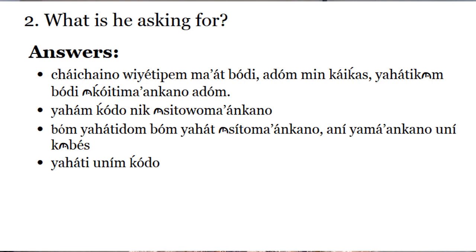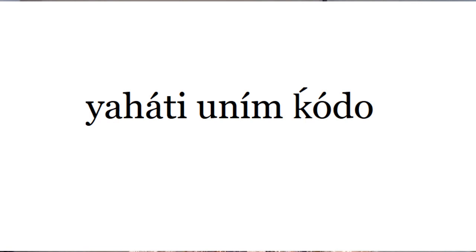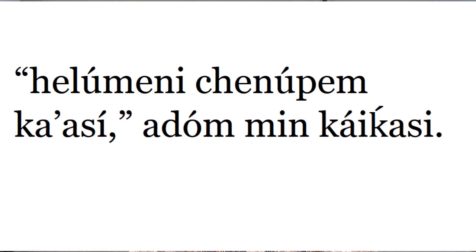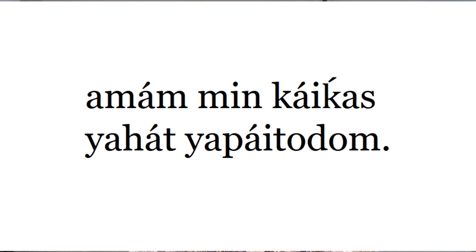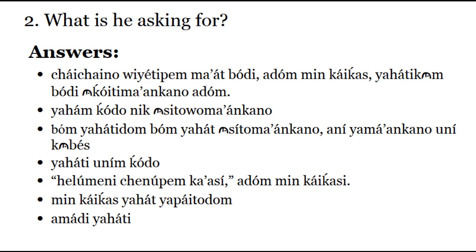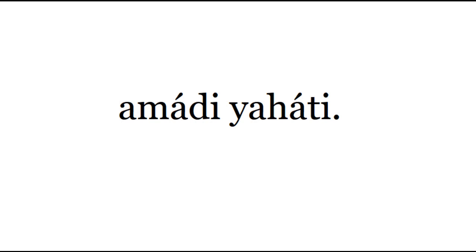Yahati Uningkoro. Make this land good. I respectfully ask you to say, I am watching over many. Minkaikas Yahat Yapaitoro. I ask you to communicate well. Make it good there. You will be where I will arrive.